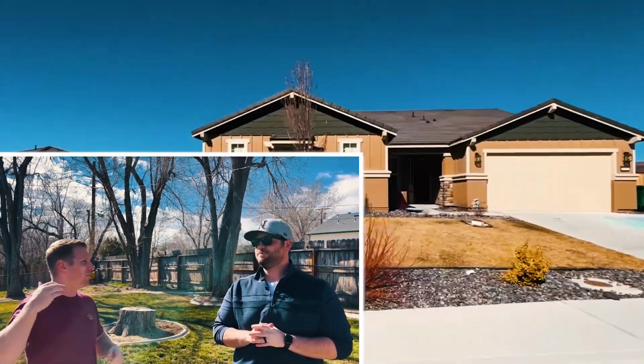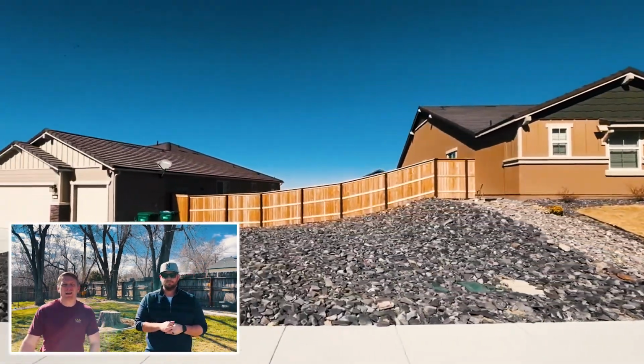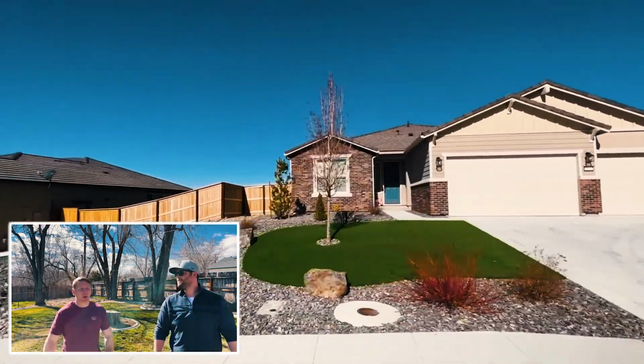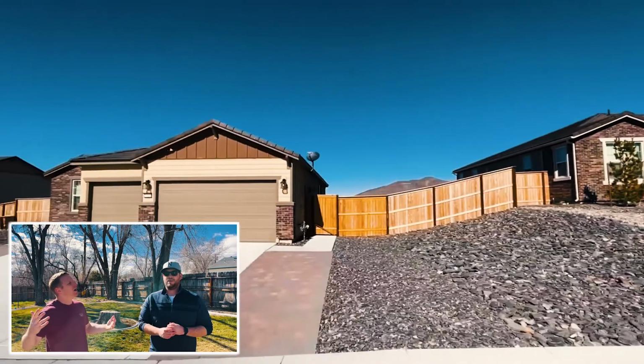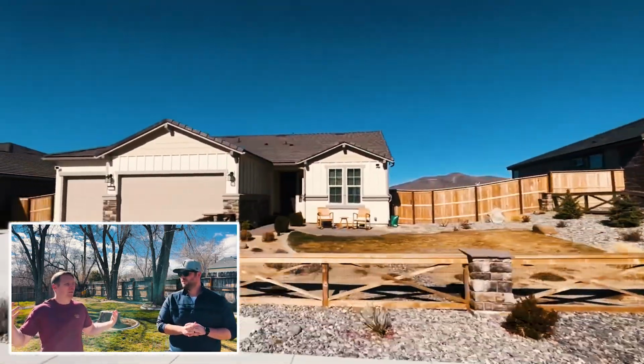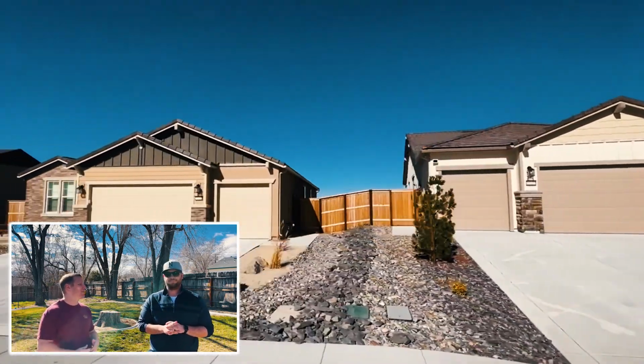Whatever you're looking for, if you want gated, if you don't want gated, if you need a townhome, if you're 55 and older, there really is so much to offer in South Reno. New construction, or again, if they were built since '05, so to me, that's their newer homes.